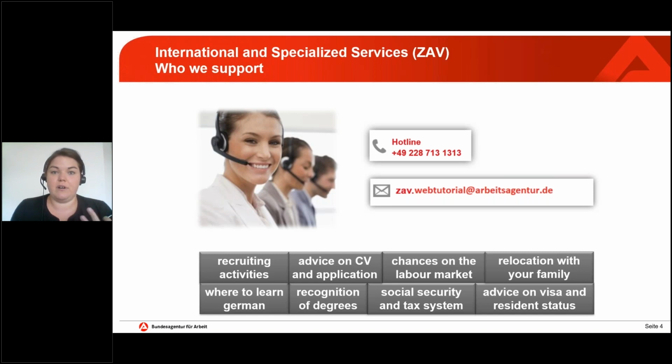But what do we actually offer as support? As I said before, we have a few recruiting activities. We are also in touch with employers here in Germany, so we can help if there's any trouble or any questions, especially regarding the visa process, for example. But we can also give advice on your CV and your application documents. We will do that today, but we can do that in individual sessions and give you more information and tips when you send us your CV as well. We can give you an evaluation of your chances on the German labor market. There are a few factors that would influence your chances on the labor market. We can discuss that with you as well. If you do decide to come with your family, or if you have questions whether you can bring your family, anything related to that, we can help you with as well.